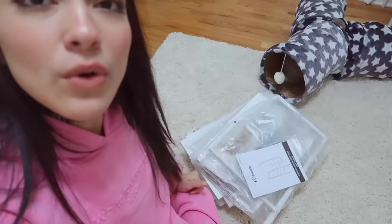So I noticed that the problem with my room being so messy is that I don't have more containers, if that makes any sense. I have some shelves in my desk, but I don't have containers. So we're about to build this.